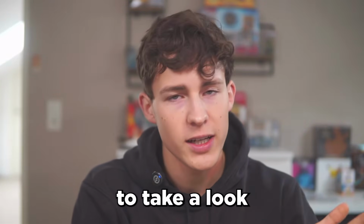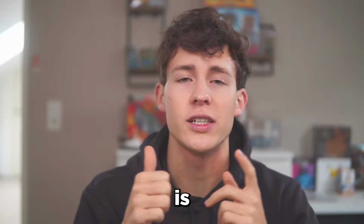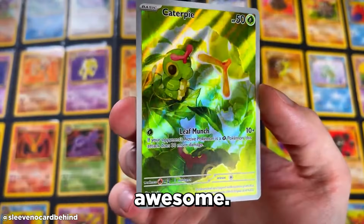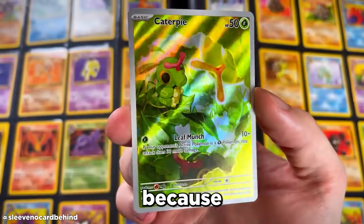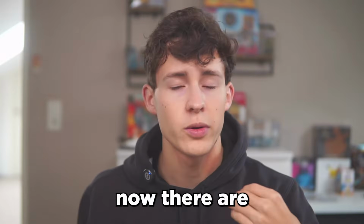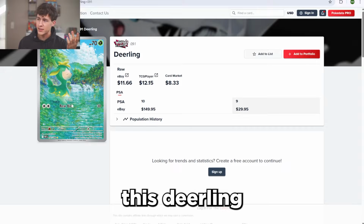Now first up, we're gonna take a look at a couple of different cards. And the first part of the $100 collection is 1 or 2 illustration rares. Now illustration rares nowadays just look awesome. They're a really good investment for the future because they're increasing in value a lot and a lot of them are still pretty affordable. Now there are a lot of illustration rares you can choose from, but the first one on my list was going to be this Deerling card.